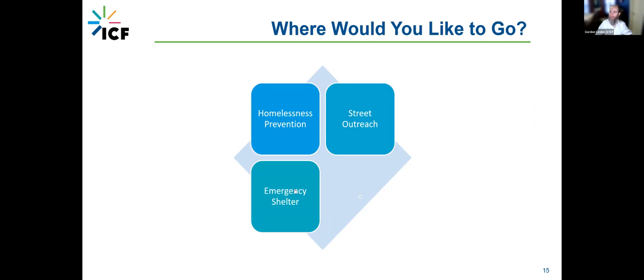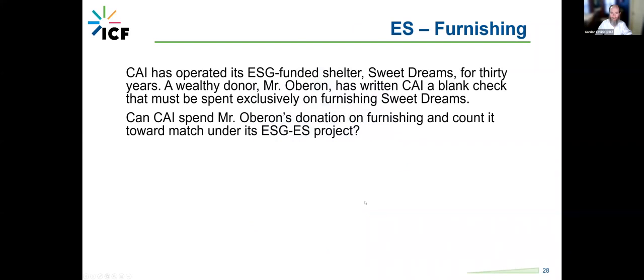Emergency shelter seems to be the primary vote. Let's go there. I'm up first there. So Community Action has operated its ESG funded shelter, Sweet Dreams, for 30 years. A wealthy donor, Mr. Oberon, has written Community Action a blank check that must be spent exclusively on furnishing the Sweet Dreams shelter. Can Community Action spend Mr. Oberon's donation on furnishings and count it toward match under the Emergency Solutions Grant ESG project?